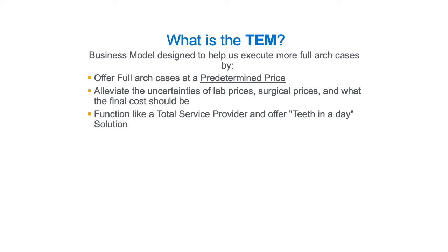Function like a total service provider, that teeth in a day solution. I can't guarantee, Dr. Reddy can't guarantee, Dr. Wade can't guarantee that they're going to have teeth in a day, just like Clear Choice can't guarantee it. If that patient's bone is like a marshmallow, we're not going to be able to load it. But the vast majority of cases, we can do it. But you most certainly are going to market like a Clear Choice, like the affordable dentures, that yes, we offer a teeth in a day solution.